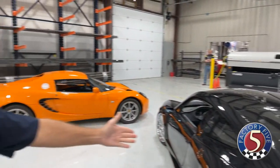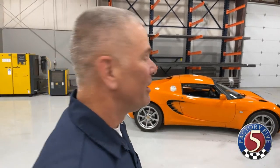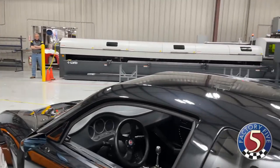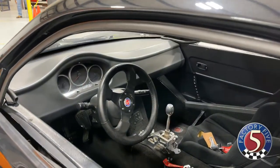I agree. Production car, non-production car. This is built by the builder. They do the interior however they want to do it. This one has the leather dash, so it's got some upgrades in it. It's got the new shifter. So it's a nice interior, but that's a production car. Hard to beat a production car.